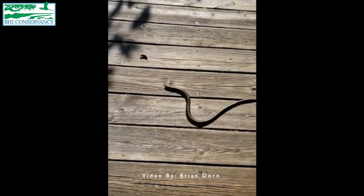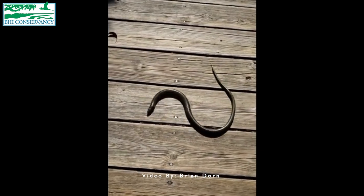She gets her name because if a predator is ever trying to get her, she can drop her tail and it will shatter into many pieces. This will confuse the predator and give her time to escape. She can regrow that tail later, but it can take several months to do so. Other lizards have this ability as well.